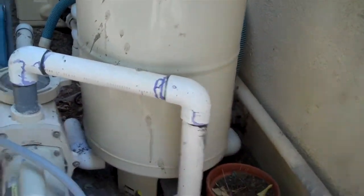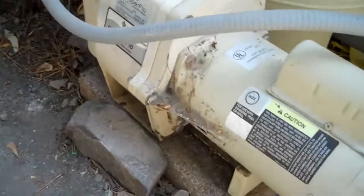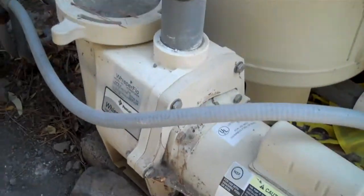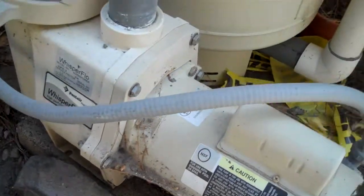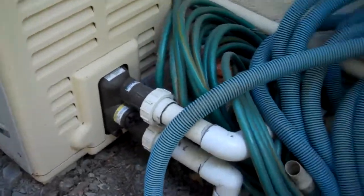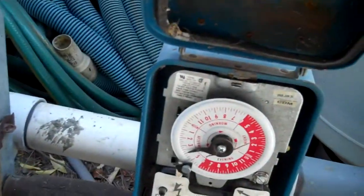that we use today. There's the pool pump. It's not anchored, it's sitting on some bricks, and this will cause it to shake when it starts and leak at the joints. There's a newer filter system and a pool heater, and there's the pool timer right here.